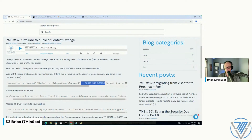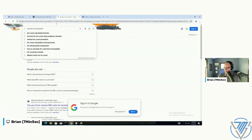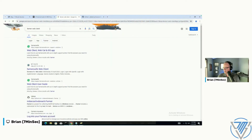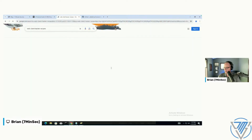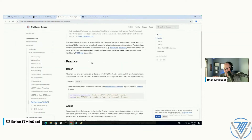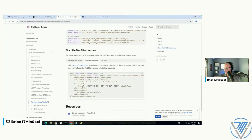it would be auditing the environment pretty regularly for anything with the web client service running. And as a matter of fact, when we did that farmer episode a while ago, farmer, I think, no, is it web client, probably hacker recipes, talks about, I think it's that one, isn't it? Where you could actually serve up, I think, a certain file. Oh yeah. Was it this? Oh yeah. You drop on the environment.